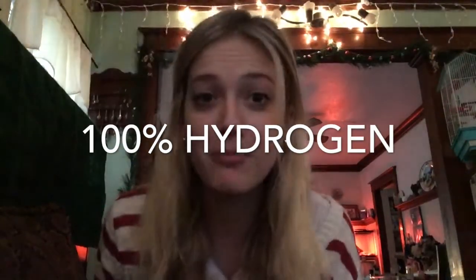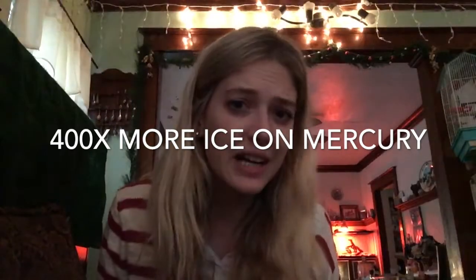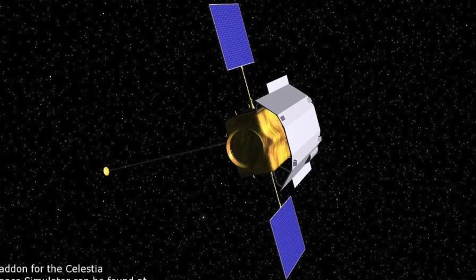Okay, so what about Mercury? 100% hydrogen we found on Mercury. Does this prove to us that there's actually more ice on Mercury than on the moon? What about all the unavailable space for all the cold traps that we found on the moon? According to Mr. Neutron Spectrometer, there's 400 times more ice on Mercury than on the moon. Thanks, Messenger spacecraft, for all that data with your neutron spectrometer.